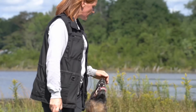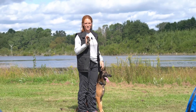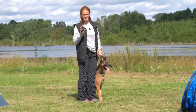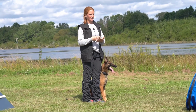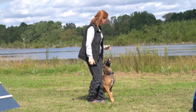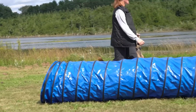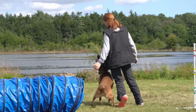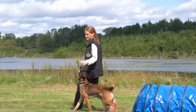Heel. When she's in heel, little fun fact about Luna, we never lose many points in heel. Never. I think we've lost maybe 3 or 4 points in our entire career for our heel. Heel. When she's in heel, she's expected to give me attention and have a wagging, happy tail. She is supposed to lift those paws and look like she wants to be there, right?